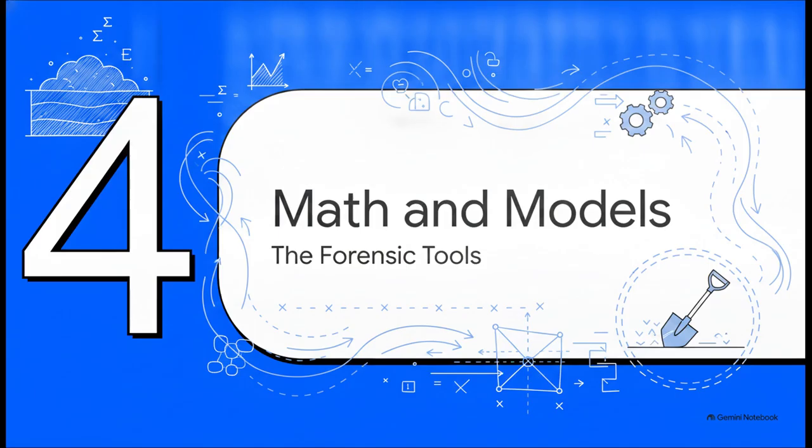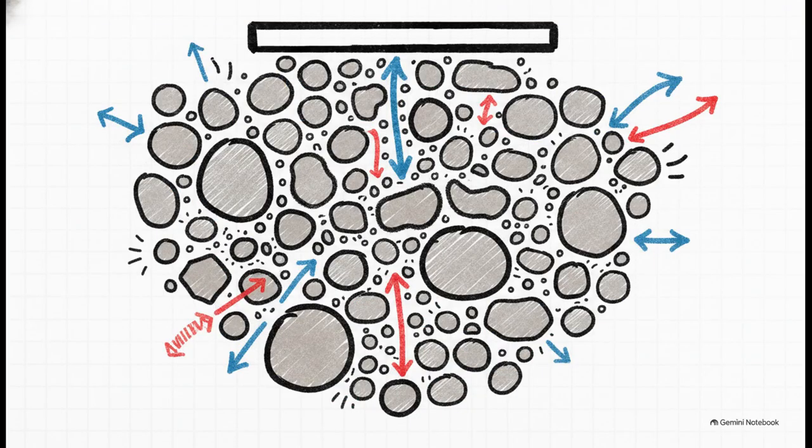That brings us to Section 4, Math and Models. Let's look at the forensic tools used to actually predict these failures before a single shovel hits the dirt. Our forensic toolkit has evolved a ton over the last century. Believe it or not, we went from basically crossing our fingers and guessing, to applying Schleicher's theory of elasticity, to classical earth pressure theories from pioneers like Rankine. Today, modern engineering leans heavily on the theory of plasticity, championed by legends like Karl Terzaghi.